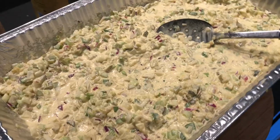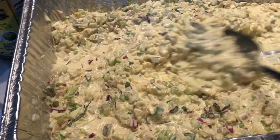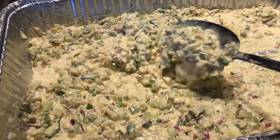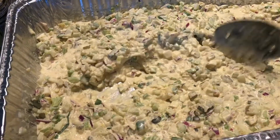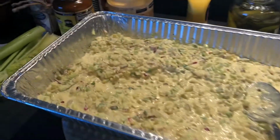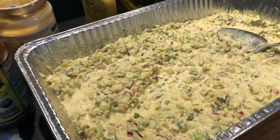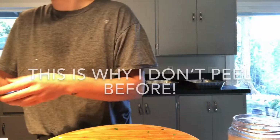Cool. Okay, so I just mixed up the dressing in here, and it's a little bit of a runny consistency, which is totally what we want at this point. There's no potatoes in here. Potatoes are in here. And I'm gonna do the same thing all over again with the next batch. So, here we go.